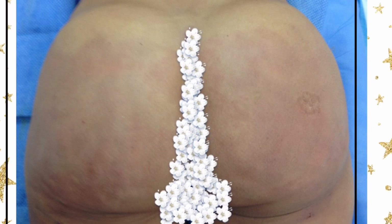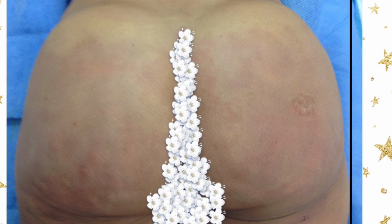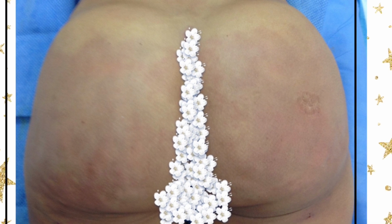There may be some small role for filler, such as Sculptra or something else that is FDA approved, for very small volumetric improvements in things such as dents, but the full augmentation is not going to be accomplished by fillers.